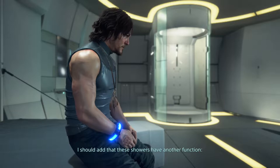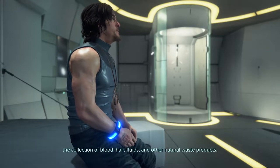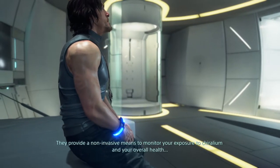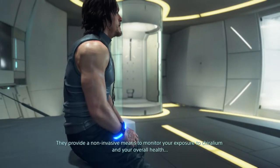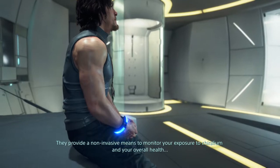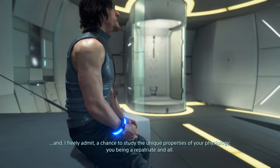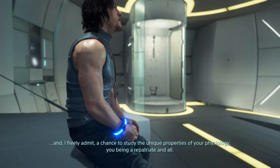I should add that these showers have another function. The collection of blood, hair, fluids, and other natural waste products. They provide a non-invasive means to monitor your exposure to Corellium and your overall health. And I freely admit, a chance to study the unique properties of your physiology. You being a repatriate and all.